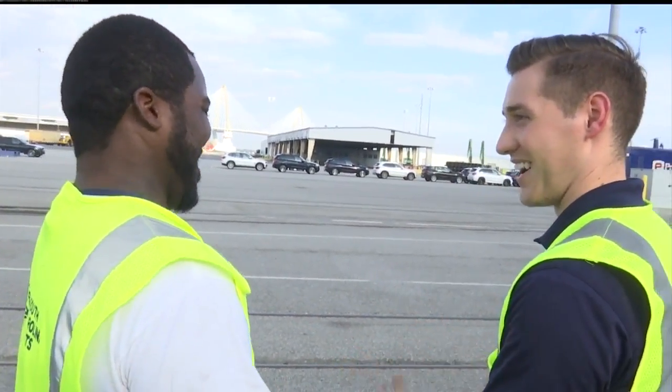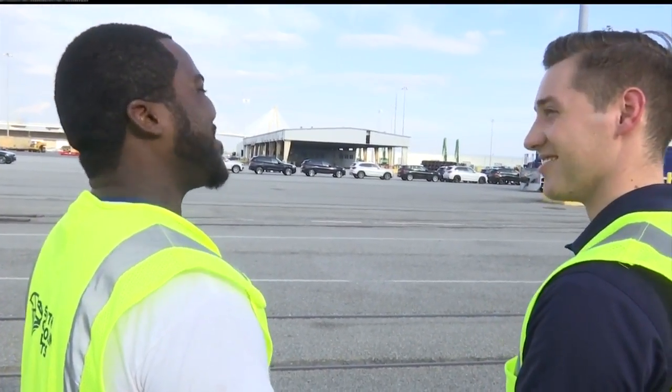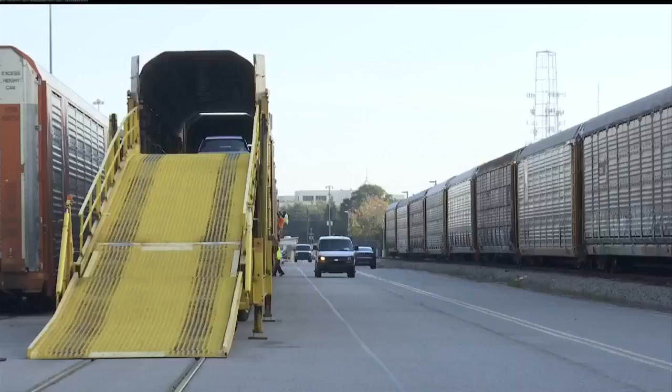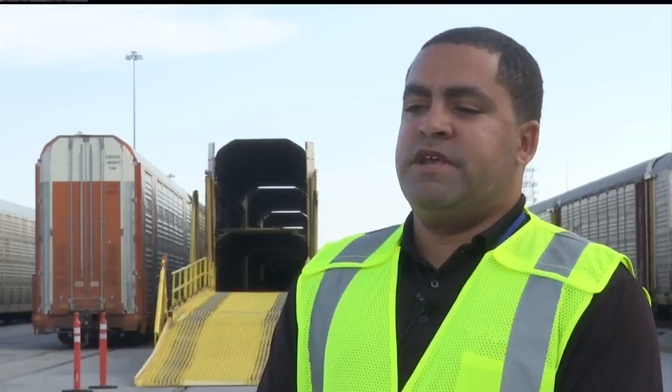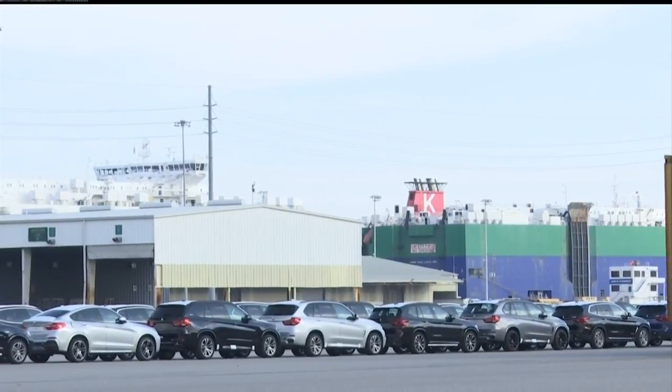Were you nervous at all when you first started this job, driving such an expensive car? I was very nervous. I was like, I don't want to wreck these people's cars. The port also says they're willing to work with those who want to pursue a degree later on, and who want to move up. The potential has definitely grown since I've been here. And as long as they stay focused and they want to move up the ladder, you can definitely be good to go.